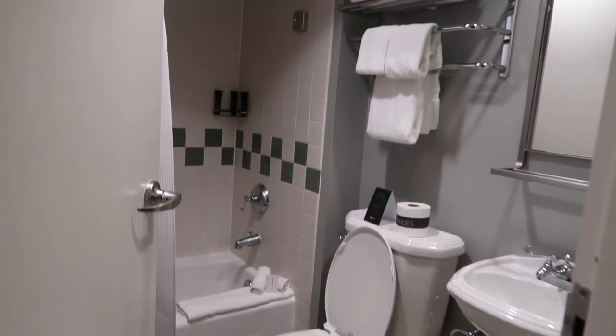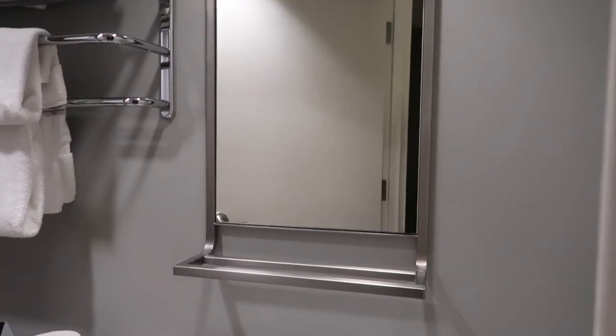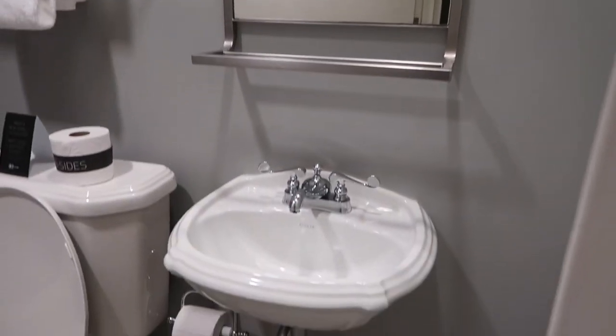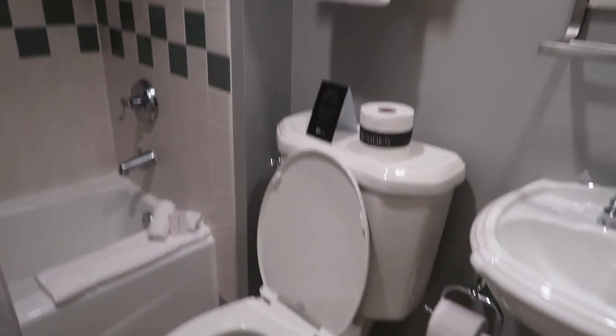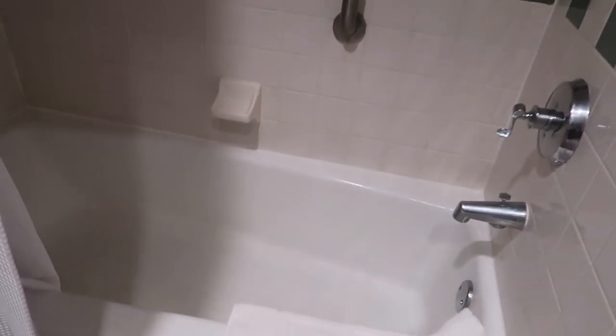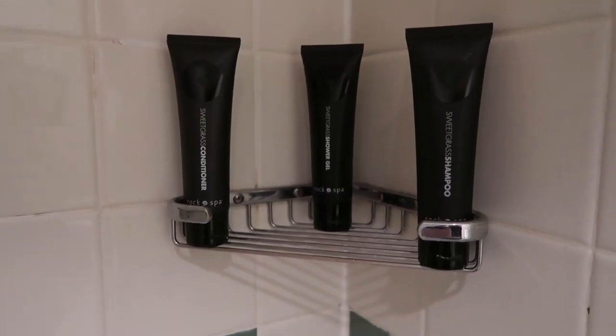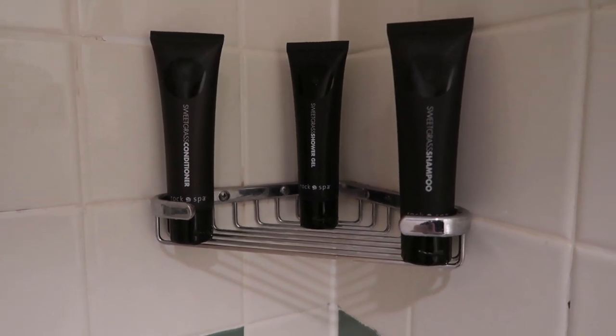Now the separate bathroom area also has another sink and a mirror. Very nice. Of course, you have a toilet and your towels. And you have a tub and a shower. Also with the tub, you have some shampoo, shower gel, and conditioner provided by the hotel.